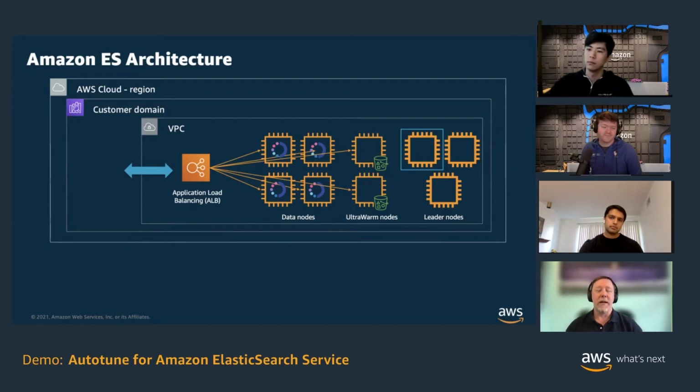Awesome. I encourage you to go check it out. It's a really cool feature. Like I said, it does enable retaining more data and the ability to interact with that data for a longer time period at a dramatically reduced cost.